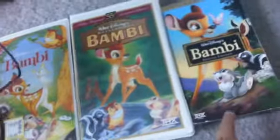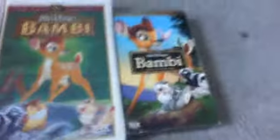Alright, comparison video number 8, and today we're going to be comparing 3 different versions of Bambi. You see on the very left, the 1989 VHS tape, in the middle is the 1997 VHS, and on the right is the 2005 Platinum Edition VHS tape.